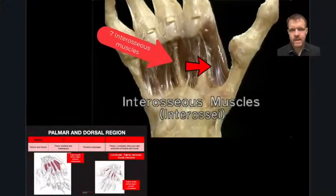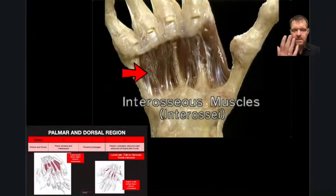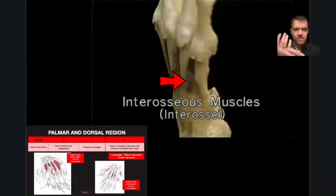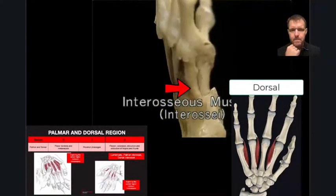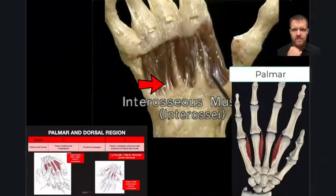And here they are. Okay, so everything else has been taken off. These are really deep, proper intrinsic hand muscles. So we've got front and back. The dorsal side we've got 4, and on the palmar side we've got 3.